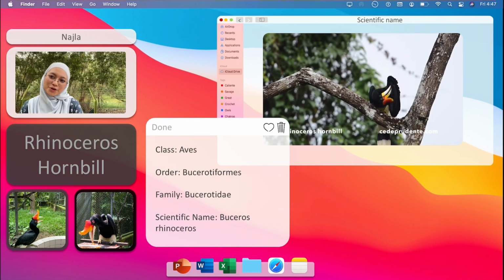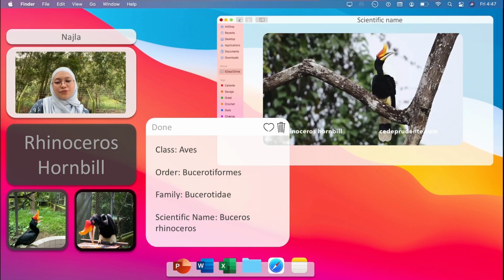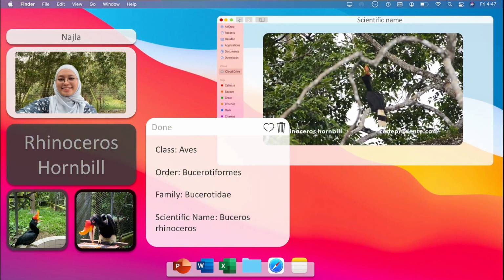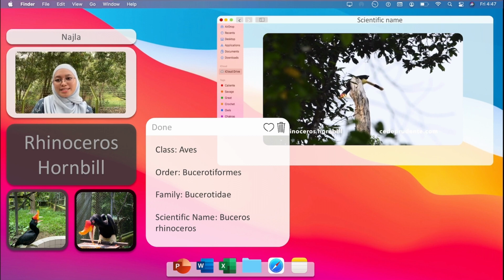The Rhinoceros Hornbill, also commonly referred to as burung kenyalang in Malay, is scientifically known as Bucerus rhinoceros. It belongs to the class of Aves and is categorized under the order Bucerotiformes within the Bucerotidae family. This bird species is part of the Bucerus genus.